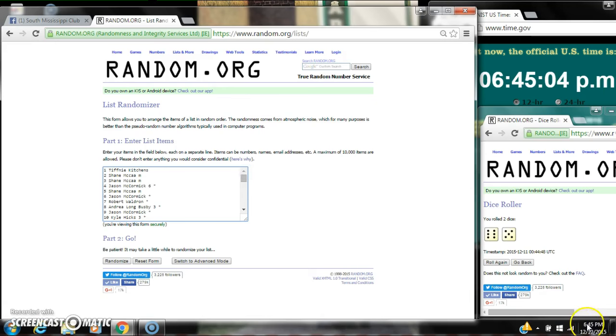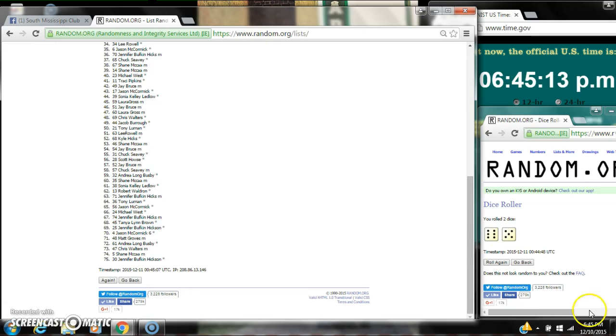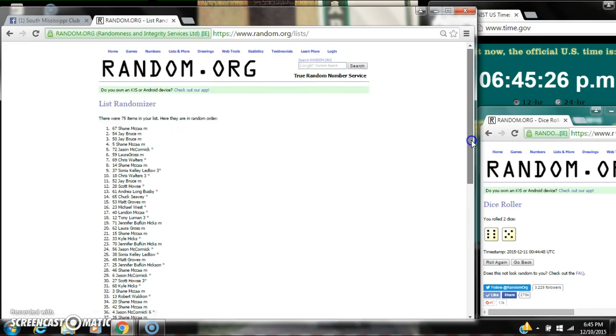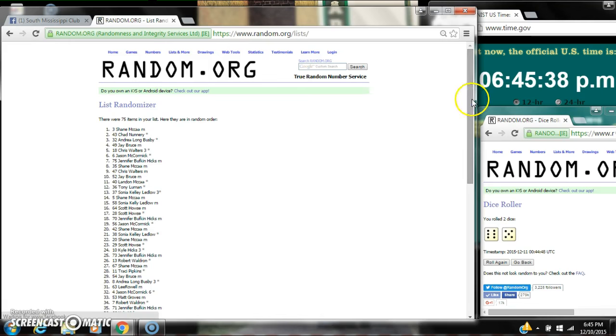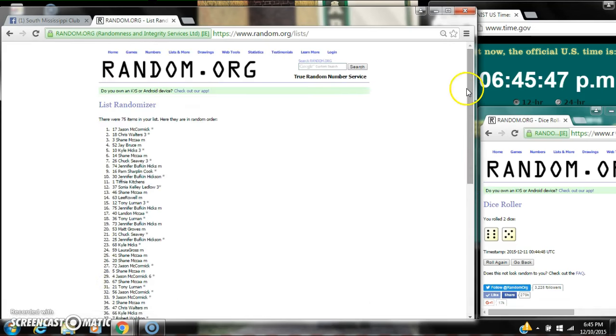Alright, here we go for the first time at 645. After the first time, there are 75 items on the list. Shane is on top. Jennifer is on bottom. The dice calls for an 11, so here we go at 645. That's 2. 3, 4, 5, 6, 7, 8, 9.